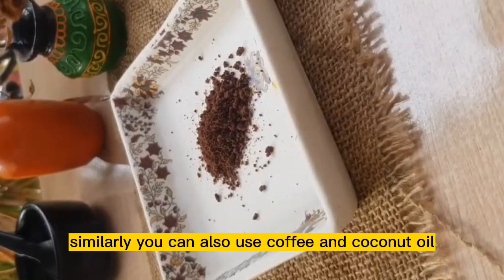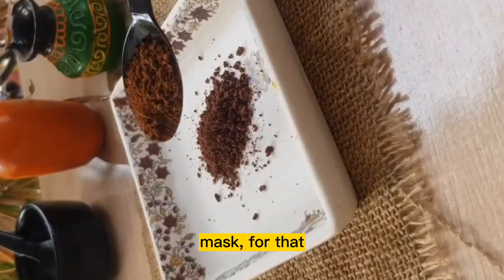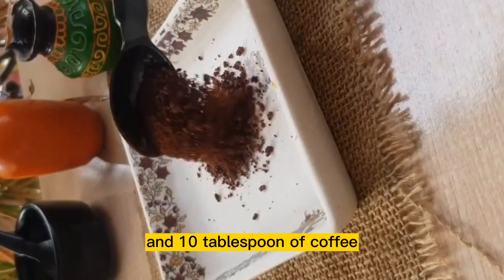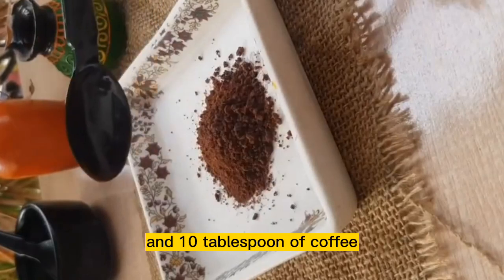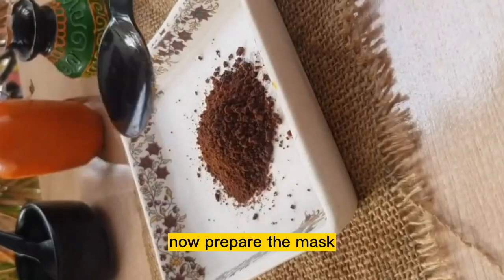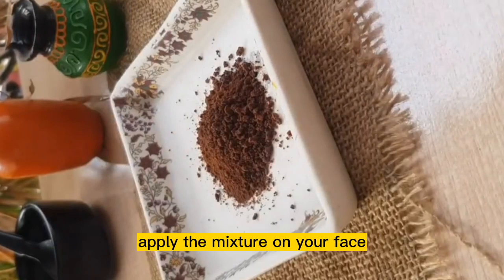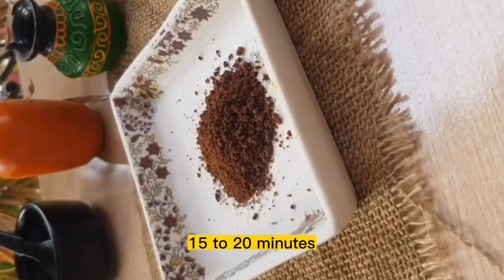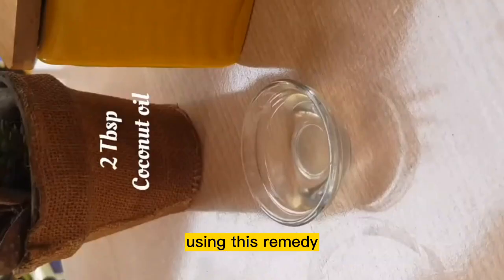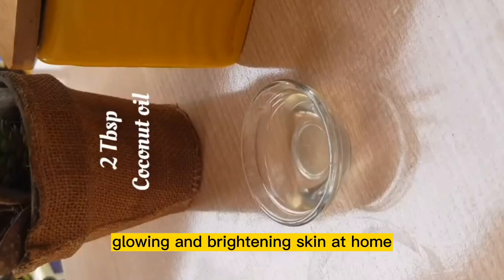Similarly, you can also use coffee and coconut oil as an exfoliating mask. For that, you will need 3 to 4 tablespoons of coconut oil and 10 tablespoons of coffee. Take the coffee and add melted coconut oil. Now prepare the mask by finely mixing the two ingredients. Apply the mixture on your face and leave it on for around 15 to 20 minutes and lastly wash off with lukewarm water. Using this remedy, you will get instantly glowing and brightening skin at home.